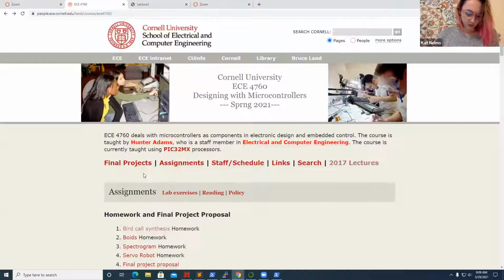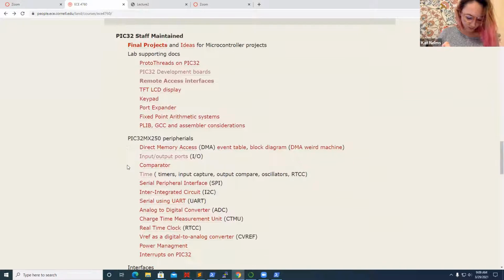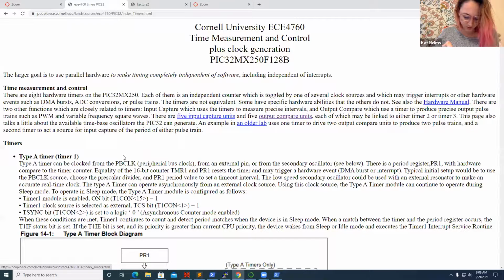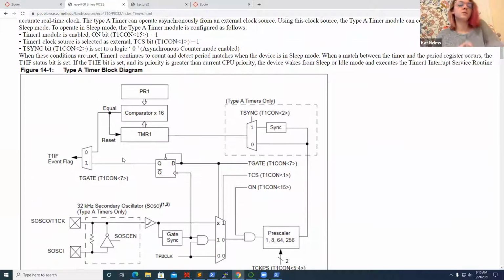So I have to remind myself what the available modes are. Do you remember offhand what the modes are? No, but I have it written down. Okay. There's synchronous clock, synchronous external clock counter, and gated timer modes.